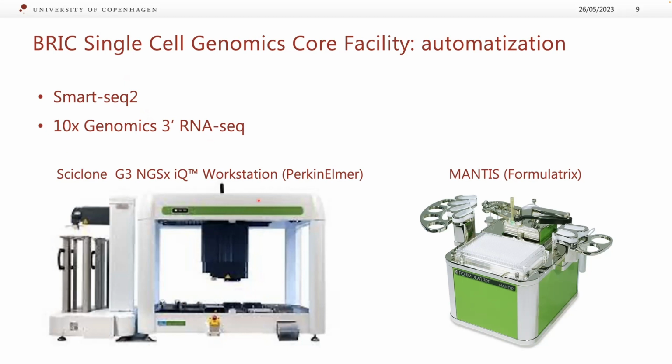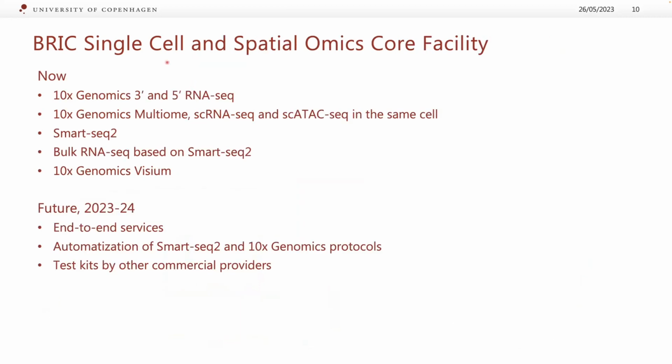We are quite far into this process, and we do hope to have it done by the end of the year for both of our technologies. And of course, this will be available via CellX in the future. So this is our overview for single cell sequencing. What we have now is 3' and 5' RNA-seq. It's Multiome for both RNA and ATAC-seq in the same cell, 10x. And then this SmartSeq for high resolution RNA sequencing.